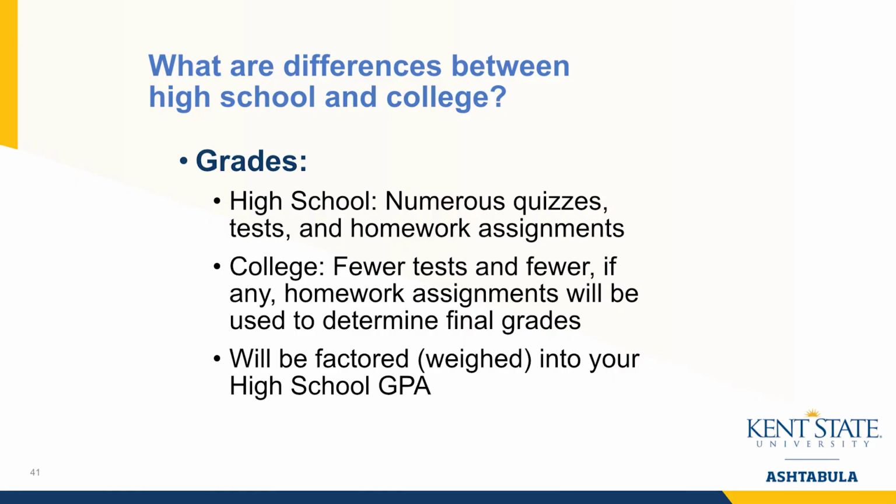In high school, you might be used to numerous quizzes, tests, and homework assignments that accumulate into your overall grades and point scale. With college, you're going to have fewer tests, if any, and homework assignments at all to determine your overall final grade.